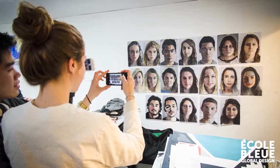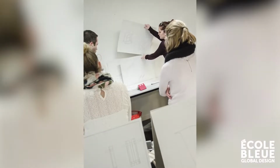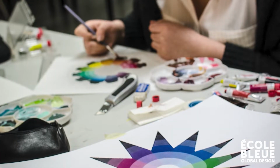The foundation year aims to develop both intellectual skills, creative skills, and also practical, technical skills to be able to execute the ideas and the projects that the students develop. In the foundation year they will explore interior design, space, architecture and volume to familiarize themselves with the built environment and interiors. They will work on graphic design, typography, forms, shapes, colors, and identity, how you communicate an idea through graphics.